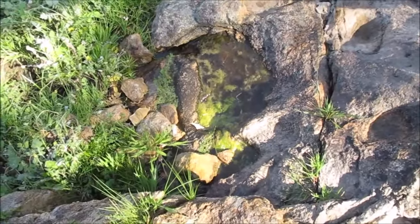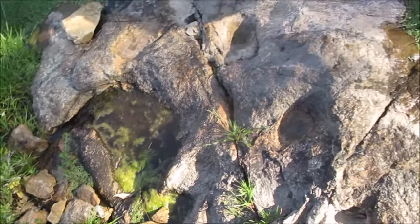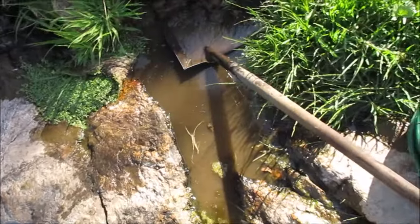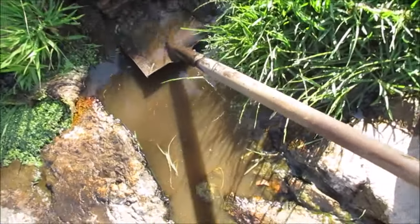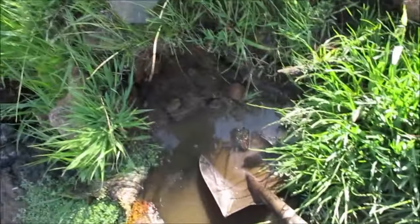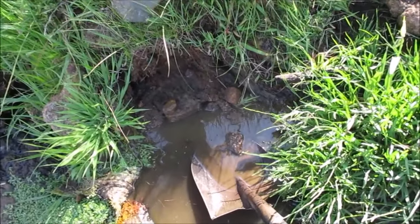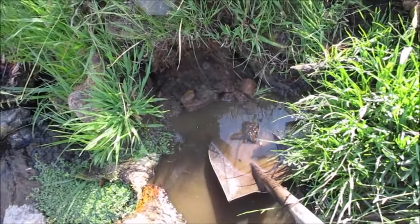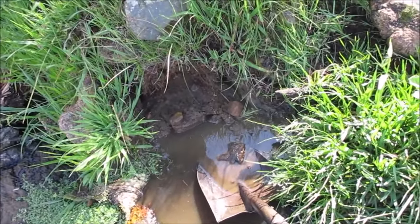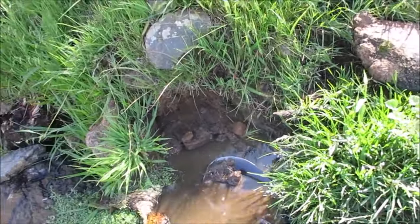Okay, I didn't get anything out of that last pan, but there's that boil hole just there, and I'm up above it. The granite bedrock goes up, and then right here where my shovel is, that rock there I pulled out the way. The rock was sitting just in there. I pulled it out. I'm going to shovel all that material out of there and pan it, and if I don't get any gold out of that, then I don't think there's any in this creek. Anyway, I'll get back to you when I'm panning it, guys.